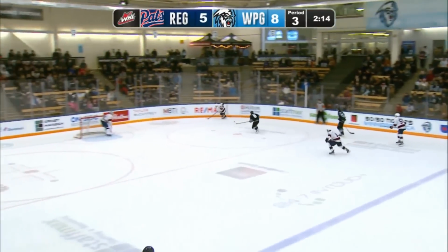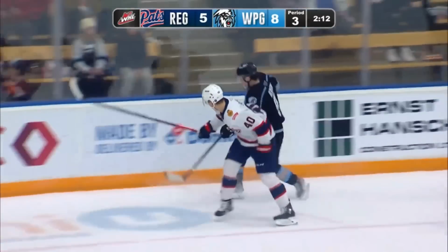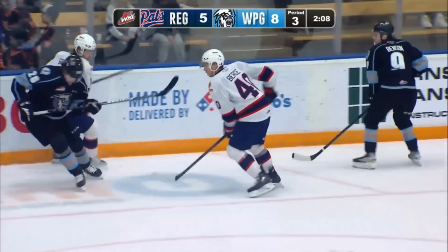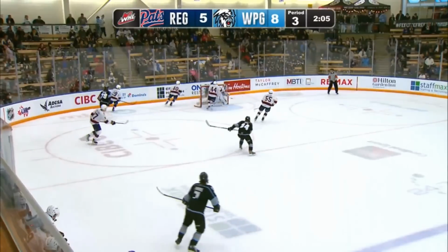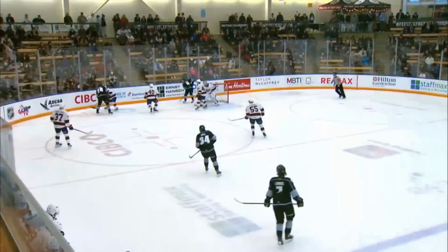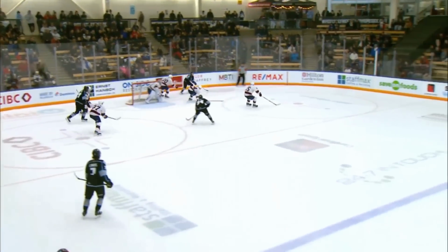Watch this one here. He's gonna chase the D down. Good at stick lifts. Always really good at getting on the inside of the defenders and the opposing players. And then his stick. And look at that pass. See? Again, puck distribution, really good. And he's always creating space.